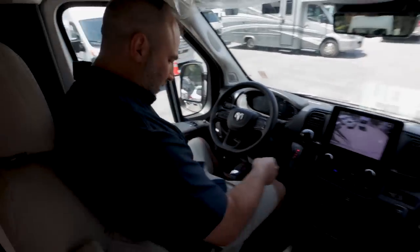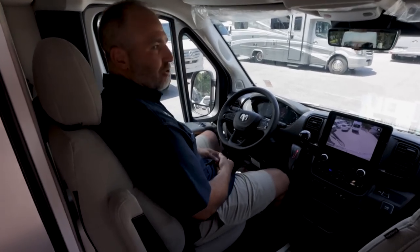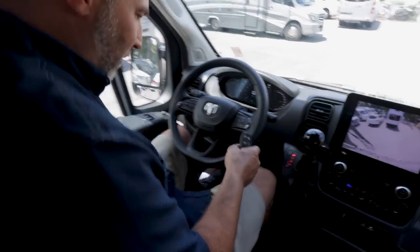I'm all the way back. I am. Yep. I feel great. I mean, I got lots of space, lots of room. I wouldn't even drive this far back, to be honest. I would scoot up a little bit if it was me. I'd be like right here driving.